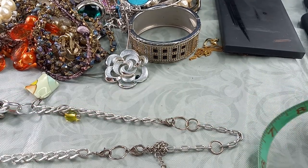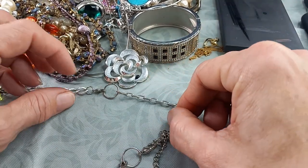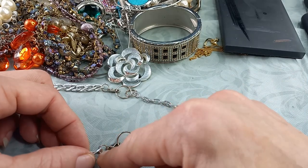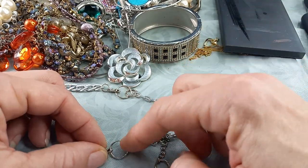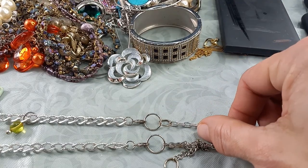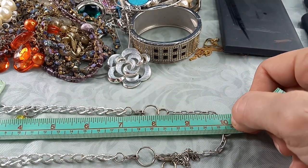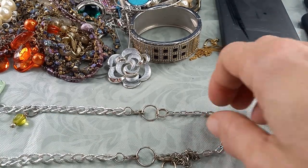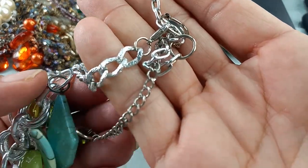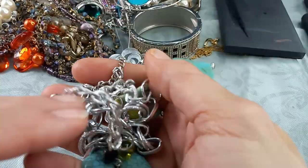So, you know what? It looks like somebody added an extender. And the reason I say that is because there's a lobster clasp here and a lobster clasp here and then another one here. So, bonus, I guess. You've got an extra length. So she measures in at a 10-inch wearable with the added extender. There is some wear on the chain, but boy, is that pretty. Let's do that one for 3.